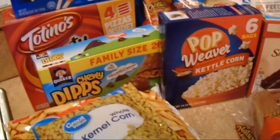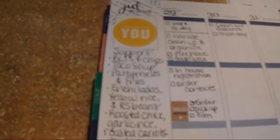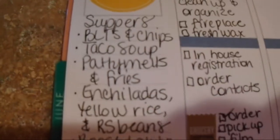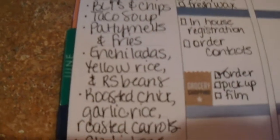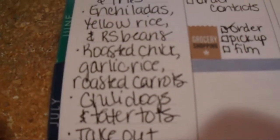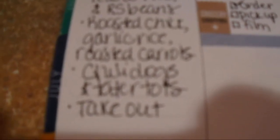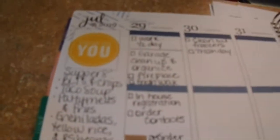And let me get my menu plan. And for suppers this week, we are going to have BLTs and chips, taco soup, patty melts and fries, chicken enchiladas, yellow rice and ranch style beans, roasted chicken with garlic rice and roasted carrots, chili dogs with tater tots, and takeout, which tonight is takeout. We're gonna have Subway. That's it.